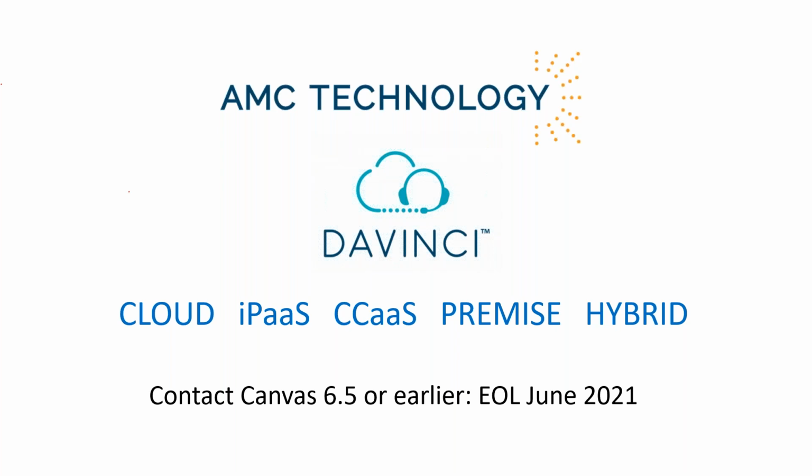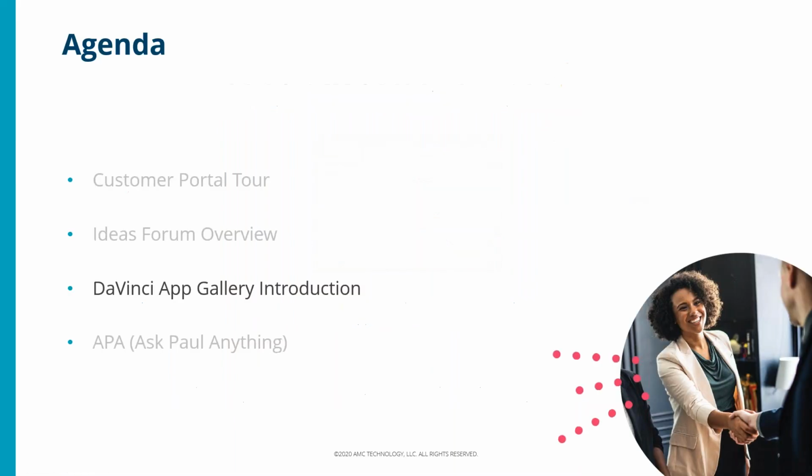The other thing is Contact Canvas 6.5 and earlier, end of life is June of this year. Hopefully you would have received some emails stating that, both back in June and probably in December. And you should be receiving them from myself and the rest of the SEs, just trying to get you into an upgrade state, because we don't want everybody trying to do it in June. There's no way we can handle all of them in one month. So we need to try to get them through the door as soon as possible.